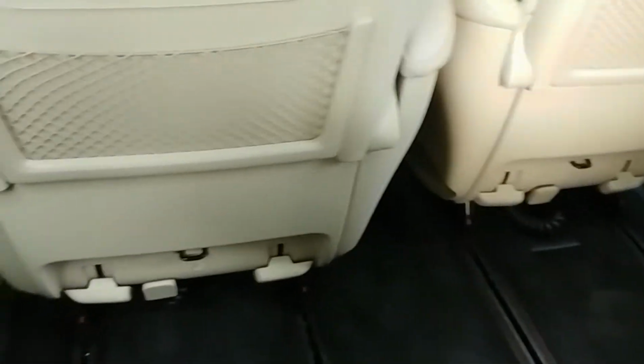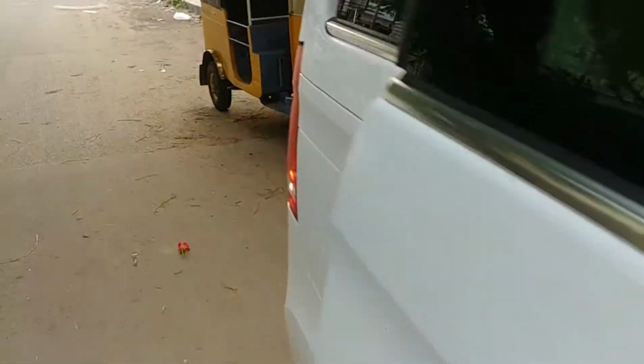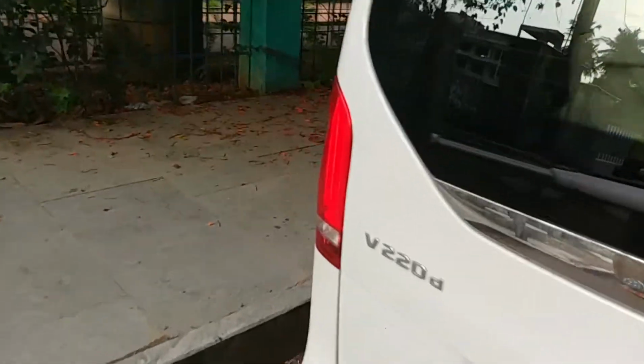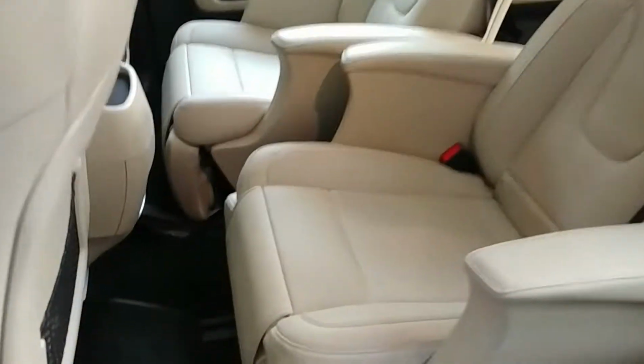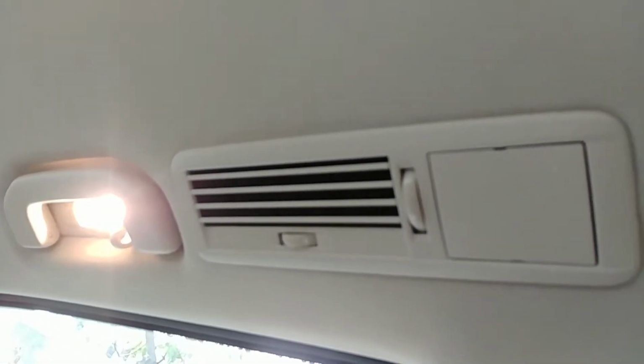Now let's get into the second row of seats. Getting in and out for me is a problem because I'm 6 feet tall. The roof rails are functional and you get a panoramic roof as well. Panoramic dual roofs. Let's quickly close the door. Handle over here. In the third row you get lights and AC vents. Here also you get lights and AC vents.